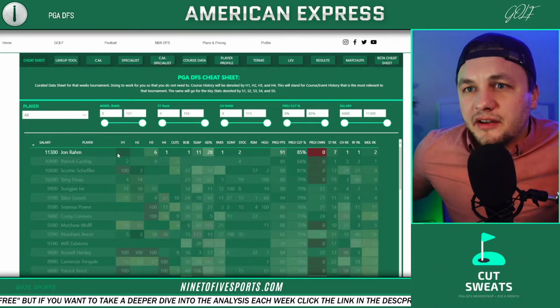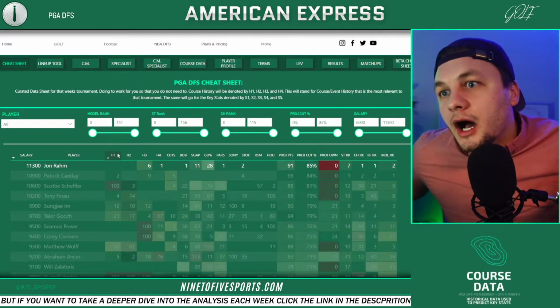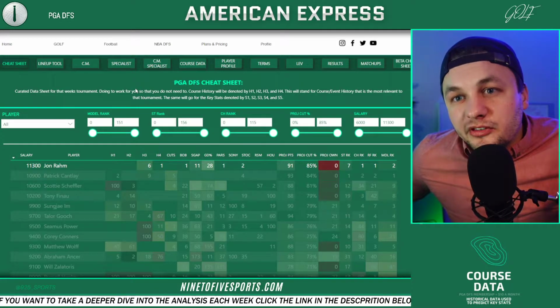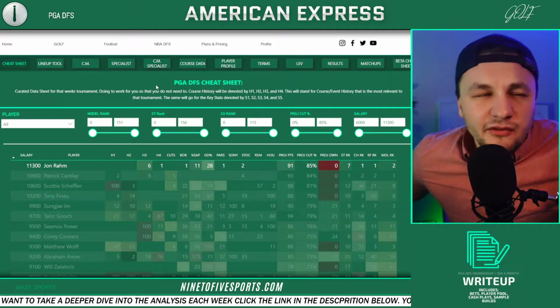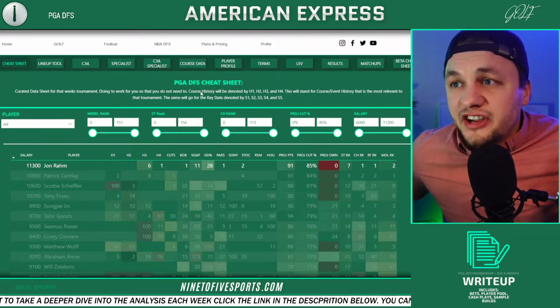First player I do want to mention is going to be Jon Rahm. Yes, he's the highest priced player on the slate, so I don't want to dwell on this too much. Jon Rahm, a 6th and a 1st place finish. Excellent there. We were wondering how he'd respond really after missing the cut, kind of a bad fall swing after not winning the Tour Championship.